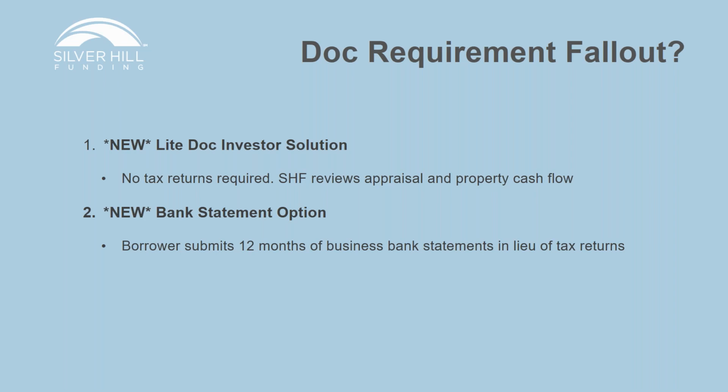Okay, so we talked about the light doc investor solution. No tax returns required, and we focus on what the appraisal sends back to us and the property cash flow, and then the bank statement deal, which is great for small business owners. Those small business owners own a shop, some kind of a retail office. They can't get a loan at the bank. They can't get a loan through SBA. The bank statement option is really something that they're interested in.